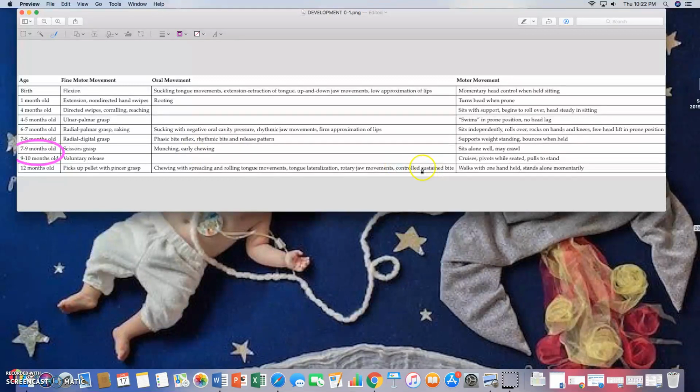They're sitting alone really well on their own between the age of 7 to 10 months. They're also possibly crawling. Okay, cruising is another thing that babies start to do between the age of 9 and 10 months. What cruising means is they are pulling up on their own and walking around while holding on to things. So pulling to stand comes before they cruise, and that is something that happens before a child walks independently.